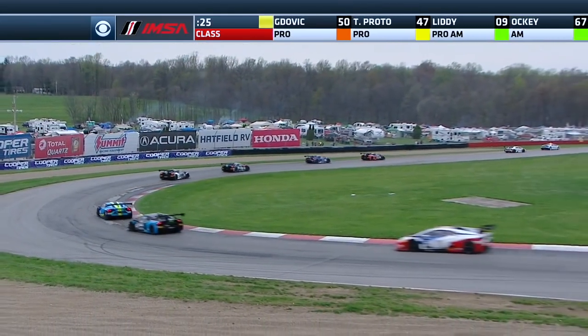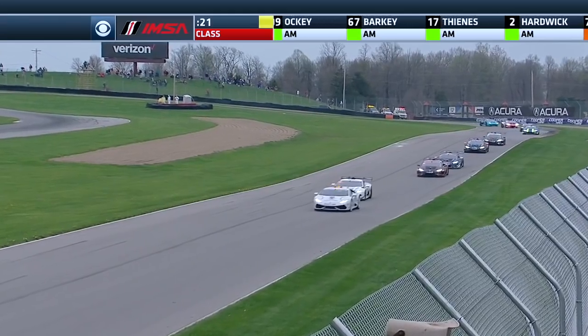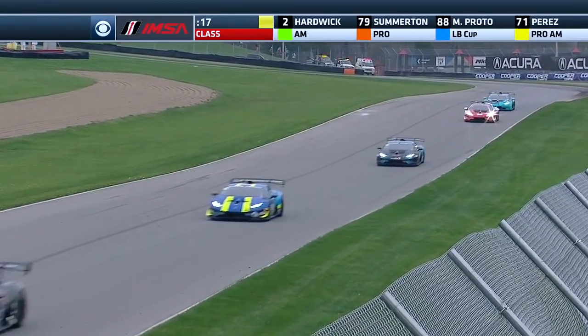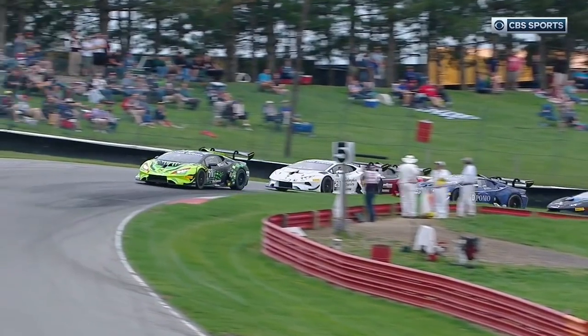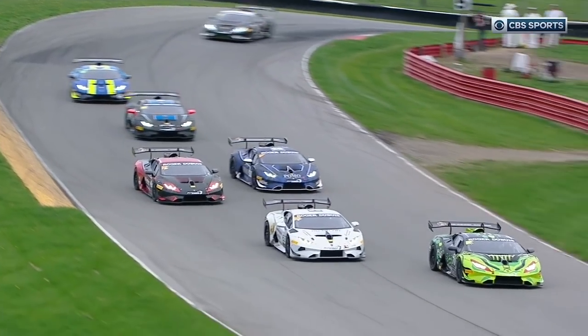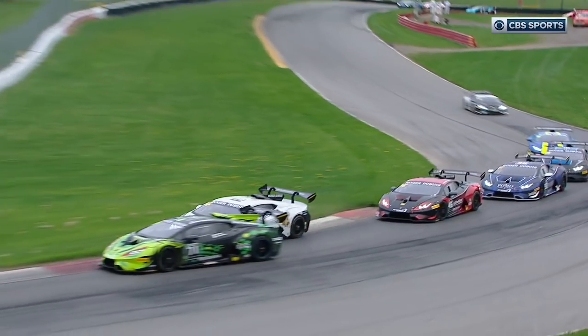We are going to finish under caution, but Brandon Godovic has had a pair of second-place finishes before in this championship. He won the AM category in the World Championship in 2015, so quite a lot of experience in these cars for the former stock car racer, but he's here. He was going for that first win. He really wants that first win.